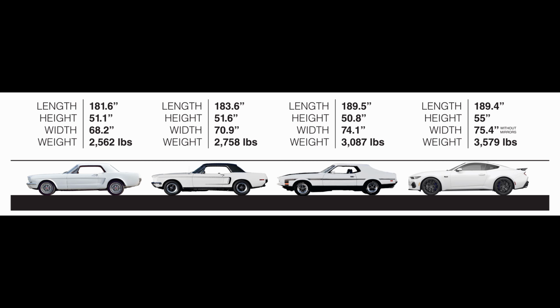The car slowly got lower as well, creating smaller greenhouses, higher belt lines, and more aerodynamic bodies. And it also got wider, creating wider tracks for better handling. Where it suffered the most was in the weight department. It gained over 500 pounds over the course of its first 6 years.